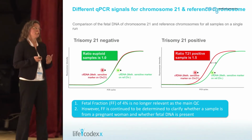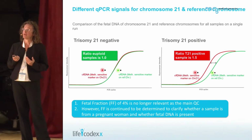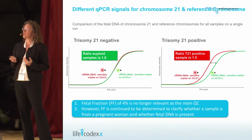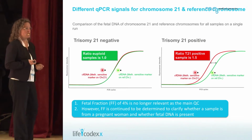So, during finalizing such analysis, you just compare negative cases and positive cases, and there you can see there are different ratios, and that's a reason why we can detect fetal trisomy 21 in a sample.